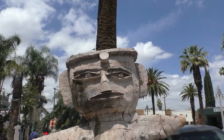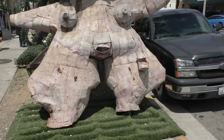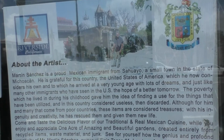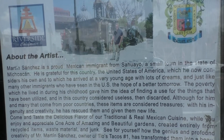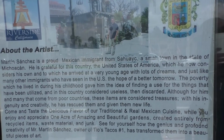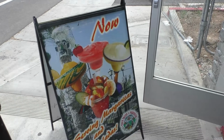Okay, we're still waiting in line for the food, and there's still more art. We keep seeing more art everywhere we look. Here's another sign talking about the artist, and boy, I tell you, he's got a lot going on. I don't know how many more years he's got to put into this. Maybe another 100.